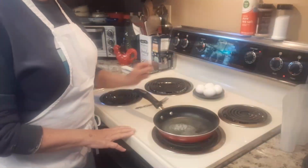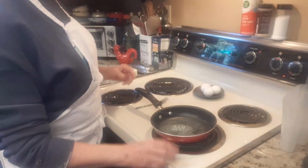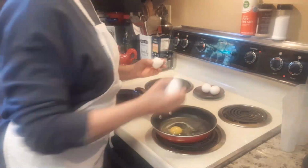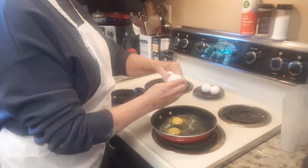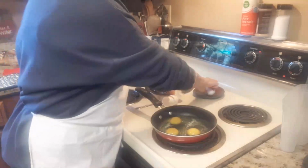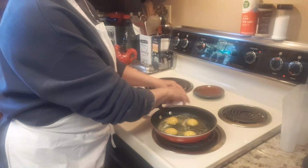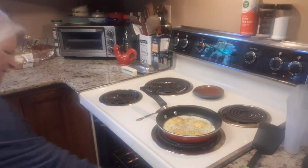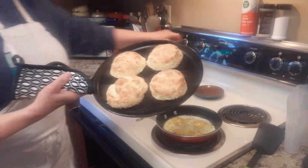Okay, there's about 3 minutes left on the biscuits, so it's time to fix the eggs. And I'm going to fix both of us 2 eggs each. And I'm going to fry them, like Joe said when he was younger. And I like to cook ours in butter. Biscuits are ready. Nice and golden brown.